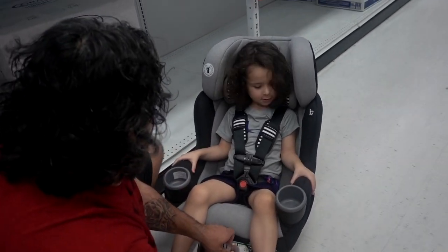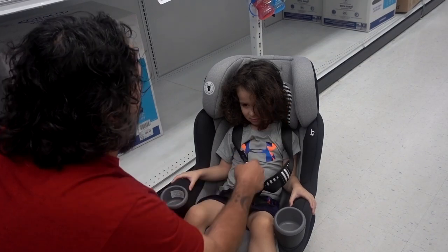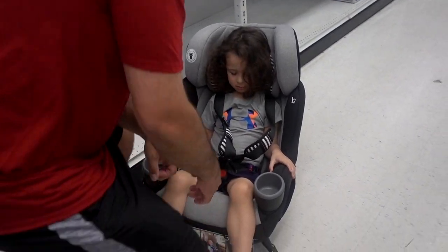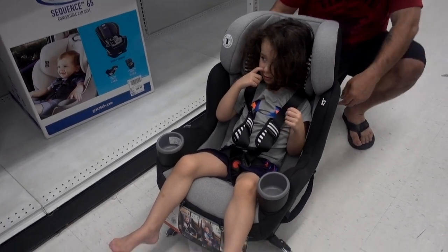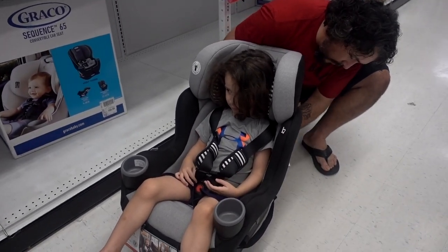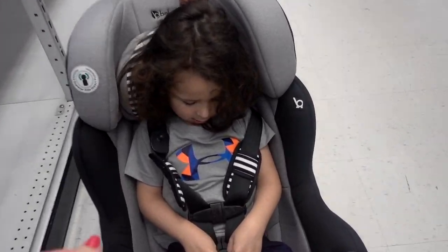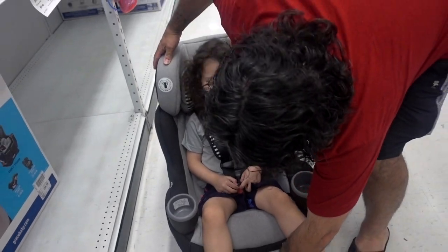Is that striped thing behind his head, could we take that out? Yeah, I think so, because in the picture it looks like you can. We got two cup holders going on. We're really wanting our child to be safe, and comfy too. And comfortable at the same time.